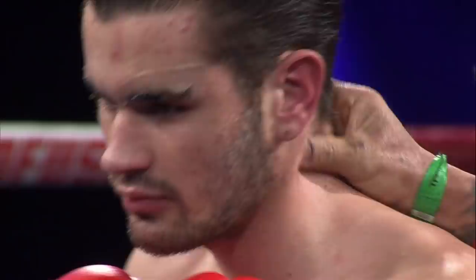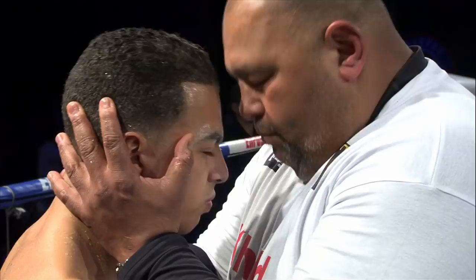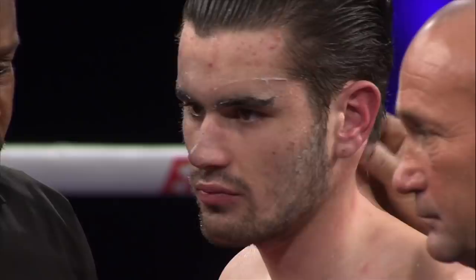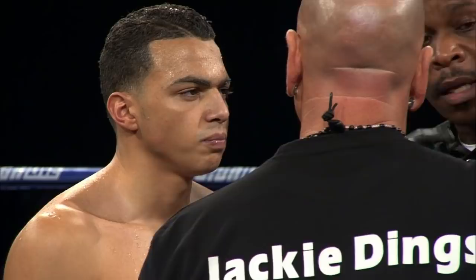In the corner of each boxer respectively, Nicky Holzken, the natural, in the corner of Ilias, along with Mickey Benazus. Mike Passenier in the corner of Jackie Dings, a wealth of experience. This is going to be a very, very interesting fight indeed. Also, Ilias trains at the same gym as Mohammed Jaroya.